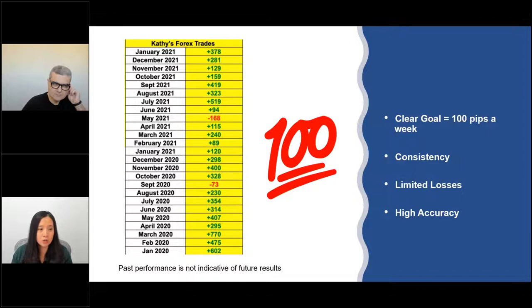So while we may have losing days, maybe even losing weeks, having the bigger focus in mind and understanding how ZIP has performed in the past, and understanding that the market generally has more momentum than not, that we generally have bigger moves instead of the grind, helps us remain confident in the strategy. And that's how my goal is 100 pips a week consistently with limited losses and high accuracy.